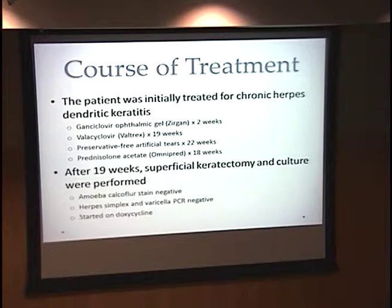So this patient was initially treated for chronic herpes dendritic keratitis. He was treated with Zirgan, valacyclovir, and artificial tears, and then 2 weeks later was started on Omnipred drops. Over this course of treatment, his vision fluctuated between 20/60 and 20/100, and the epithelial lesions never fully resolved.